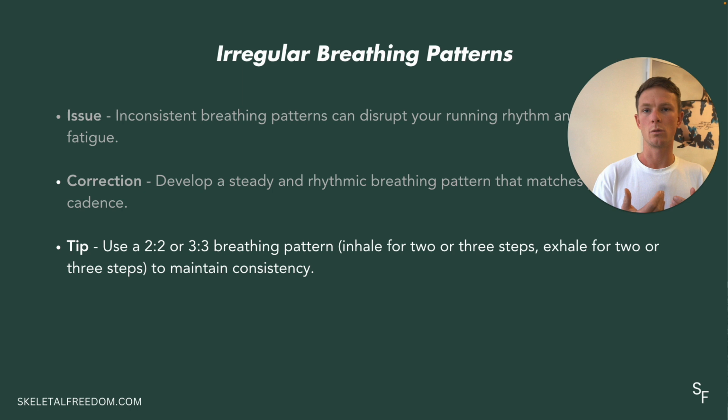And so when we bring awareness to our breathing and start maybe adding a count of inhaling for 2 breaths, exhaling for 2 breaths, or it might be via steps, inhaling for 3 steps, 1, 2, 3, exhaling for 3, 1, 2, 3. We start to build this rhythm in this regular breathing pattern, which starts to become really supportive to the rest of the functions of the body during your run.